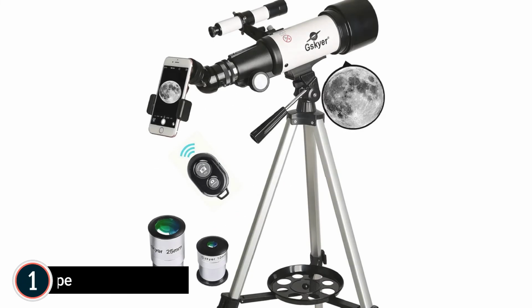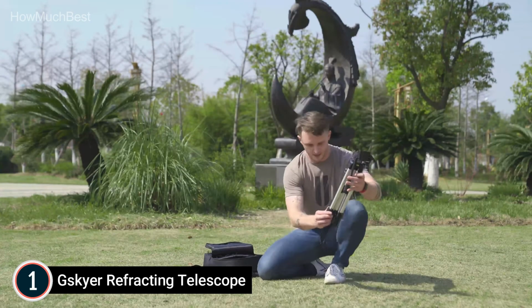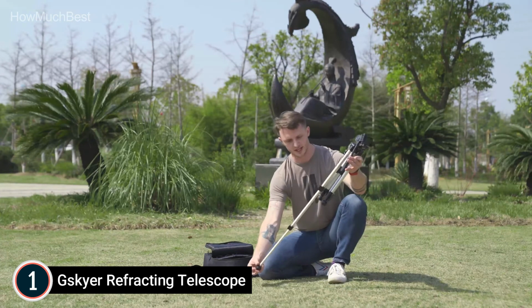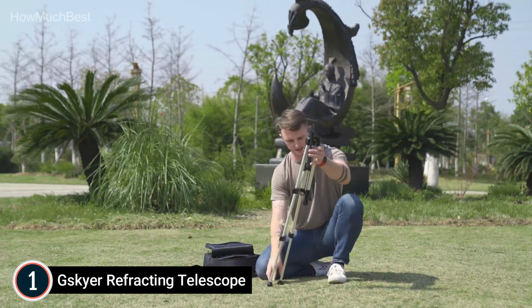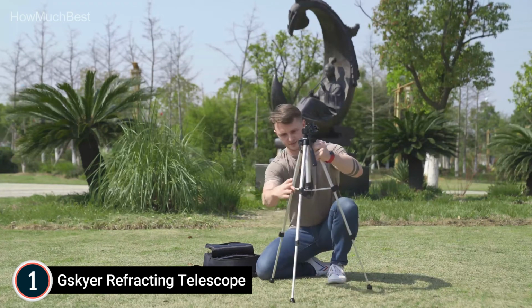The top one in our list, Gskyer Refracting Telescope. Quality optics, high-quality optics, 70mm aperture. Fully coated optical glass with high transmission coatings produces stunning images and protects your eyes. A perfect telescope for those who wish to study the moon and stars.